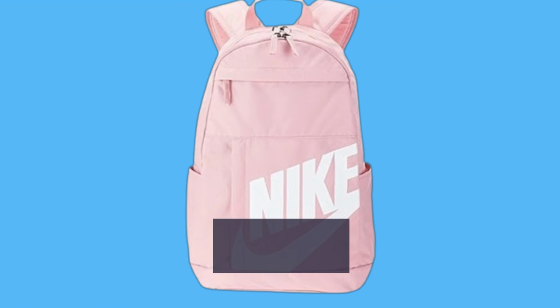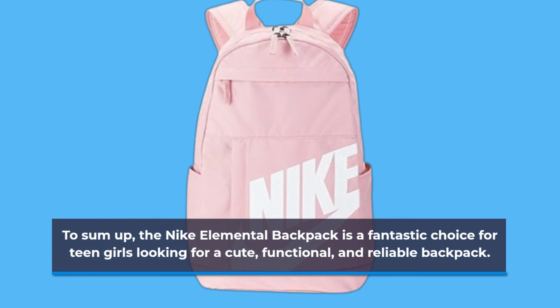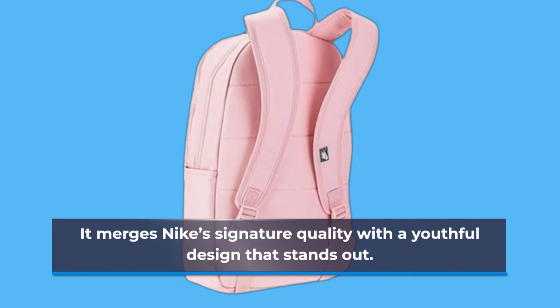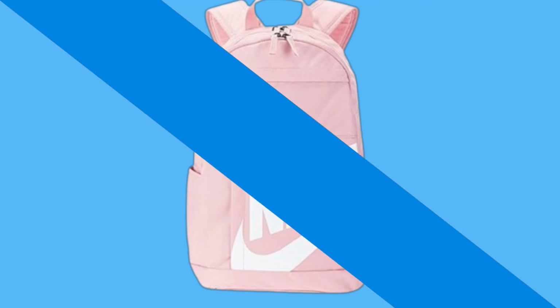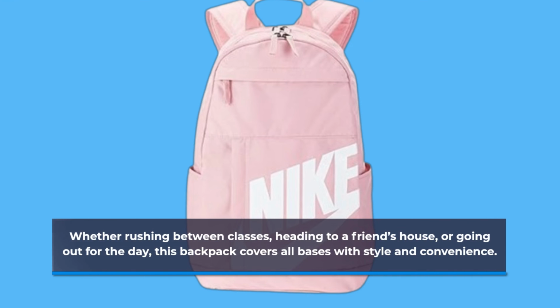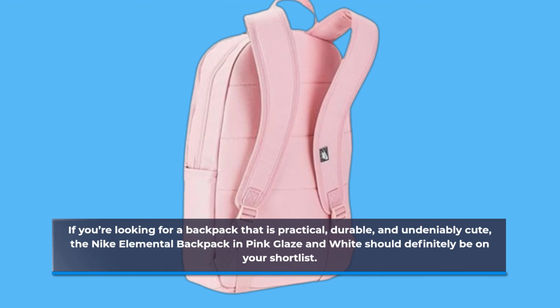To sum up, the Nike Elemental Backpack is a fantastic choice for teen girls looking for a cute, functional, and reliable backpack. It merges Nike's signature quality with a youthful design that stands out. Whether rushing between classes, heading to a friend's house, or going out for the day, this backpack covers all bases with style and convenience. If you're looking for a backpack that is practical, durable, and undeniably cute, the Nike Elemental Backpack in pink glaze and white should definitely be on your shortlist.